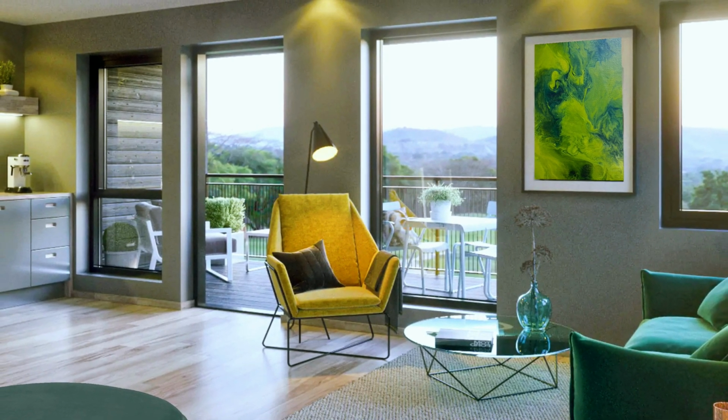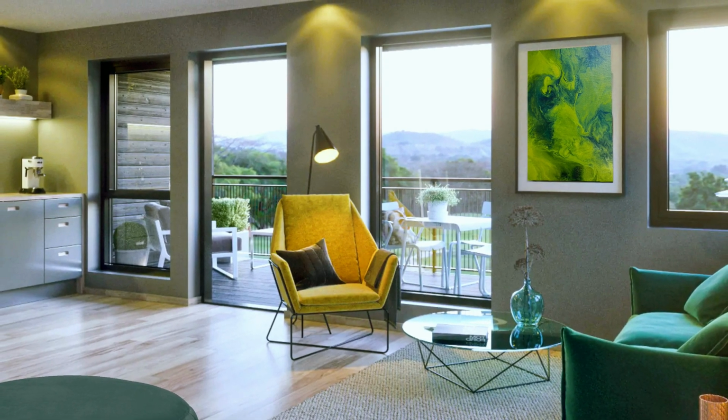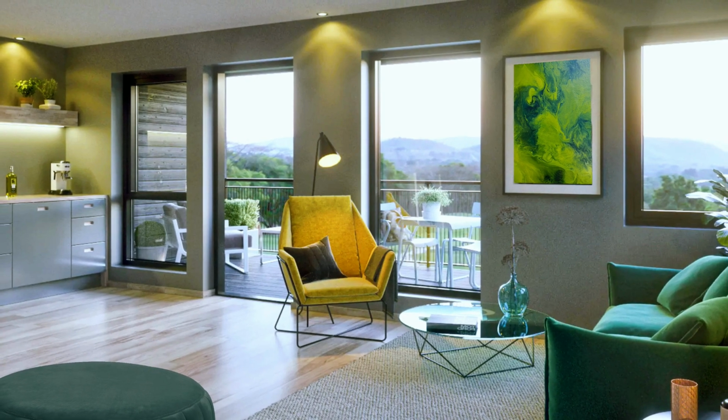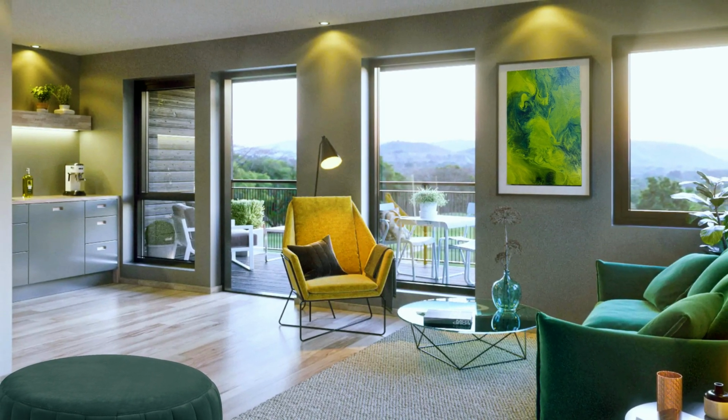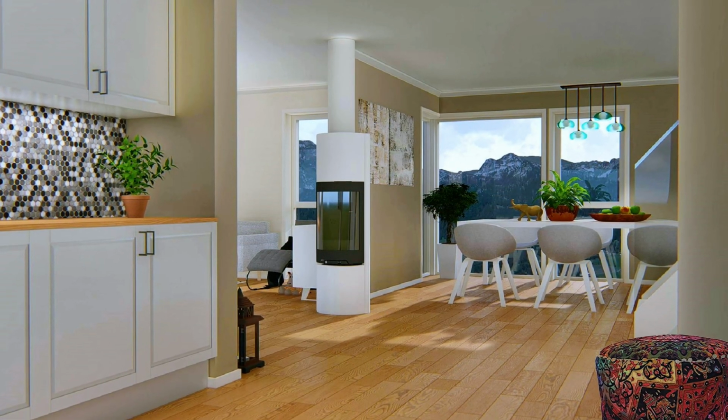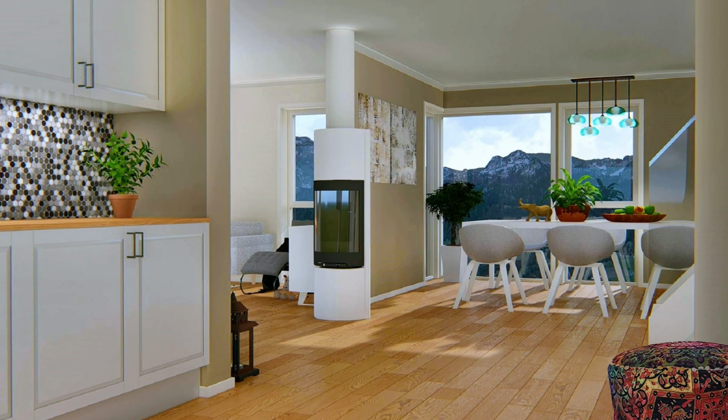Just look at this beautiful small living room and this dining area in a gray and white color palette with vivid green and bright yellow color accents. Superb open space decor with a modern look.